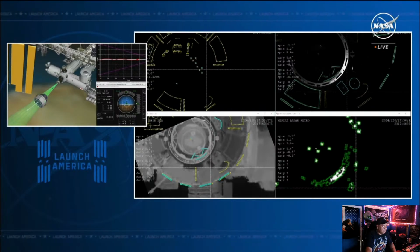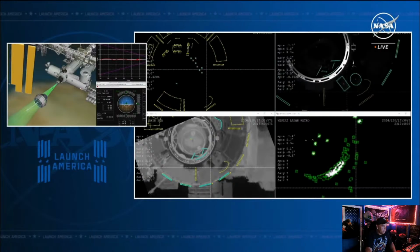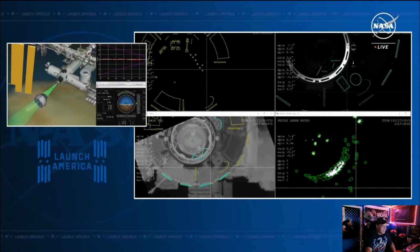Again, NASA astronauts Butch Wilmore, the commander, and Sonny Williams, the pilot, on the crew flight test today. This is an autonomous docking, meaning they are monitoring from inside Starliner, but the spacecraft is currently flying itself.